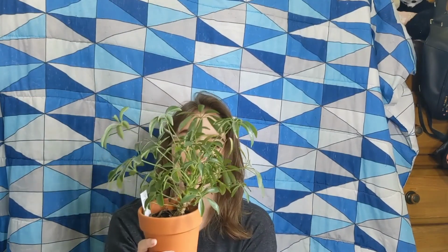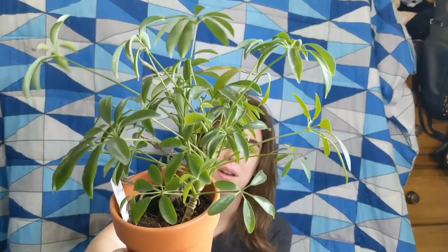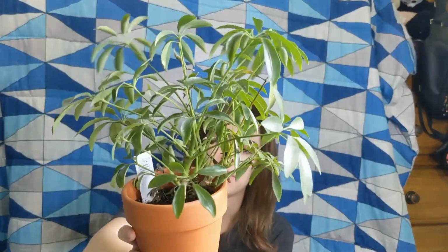This is my miniature umbrella plant, and I think it's doing alright. I'm not exactly sure how much it needs to be watered yet. I'm still struggling with that. But I love its leaves. I love what it's got going on. It looks like a bunch of fireworks. It's having a party. Good for it. Thriving. Yes, have a party. Good times, right?